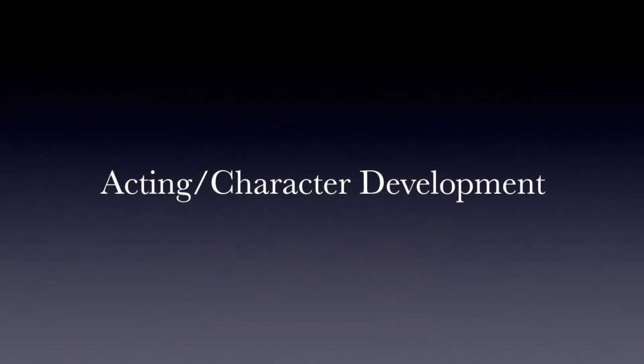Now it's time to delve into the acting and character development. I would say acting and character development is a pretty strong category in Aquaman. So I'm going to start off with the pluses, and there are a lot of those.